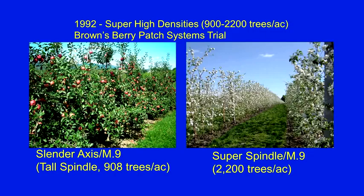So we were okay for a couple of years with this idea, but starting in 1992, we began to have an itch to try higher and higher densities. And so we planted a trial at Bob and Eric Brown's orchard in western New York, where we considered densities all the way from 900, which was high, up to 2,000 trees per acre. Basically, that's 2 feet between trees by 10 feet between rows.